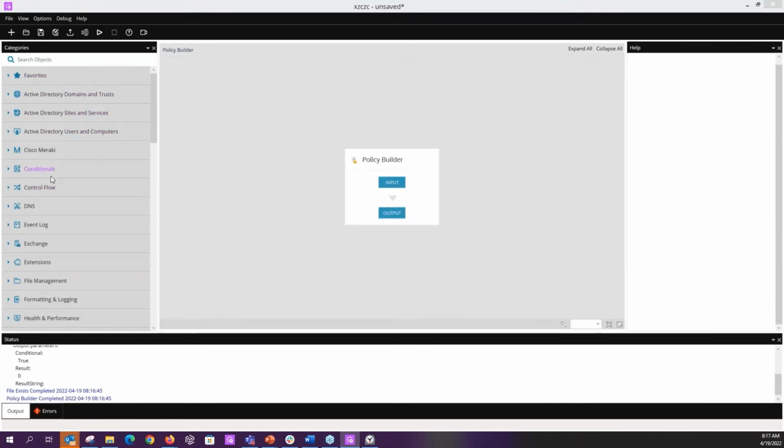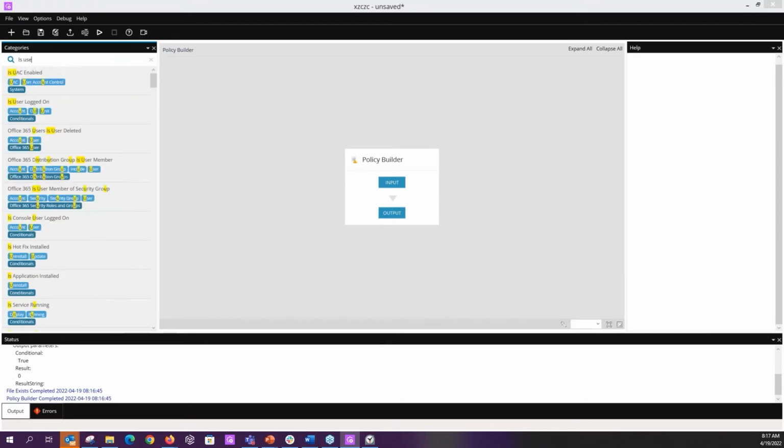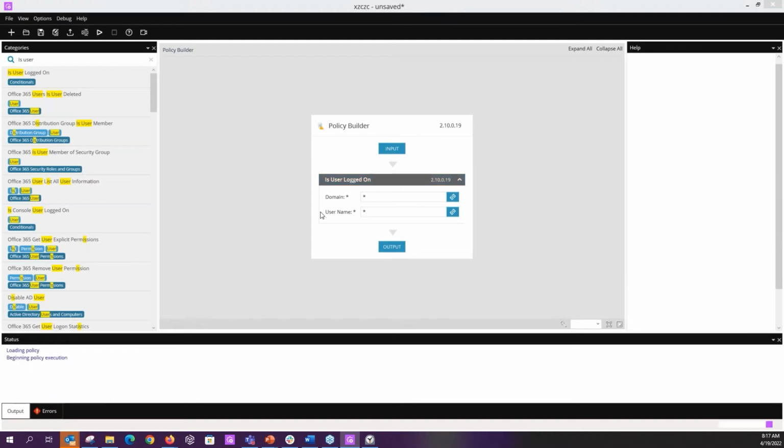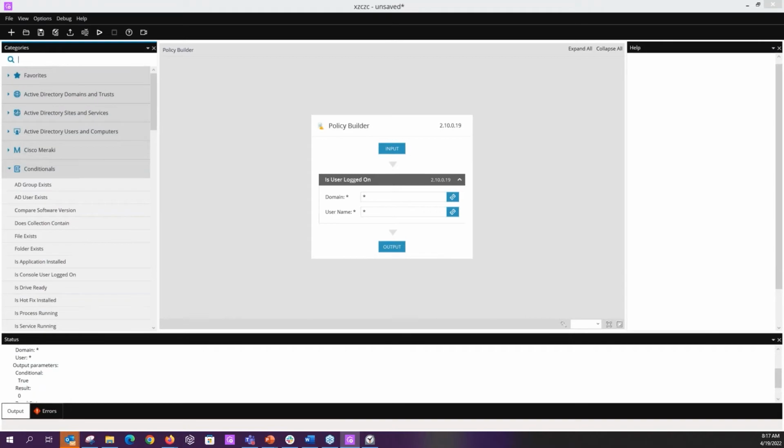Now you're going to see that automation is simply a drag and drop interface. So if I want to check if a user is logged on, I can put a couple of wildcards in here, whatever the domain is, whatever the username. I'm just checking to see if they're logged in. And then from there, I can click play. And again, I'm able to see that I'm logged in. From there, I can do stuff with this. So based on the result or the output, I'm able to now create logic and do things effectively so that you're able to accomplish the tasks that you want.